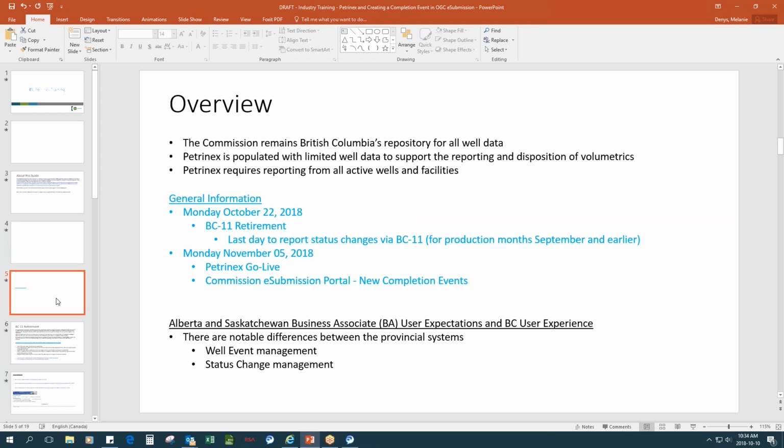Some of the most important information, the general information, is that on Monday, October 26th, the BC 11 will be retired. This is your last day to report status changes via BC 11, and that's for production months September and earlier. On Monday, November 5th, Petrinex goes live, and the Commission eSubmission portal goes live as well for creating new completion events.